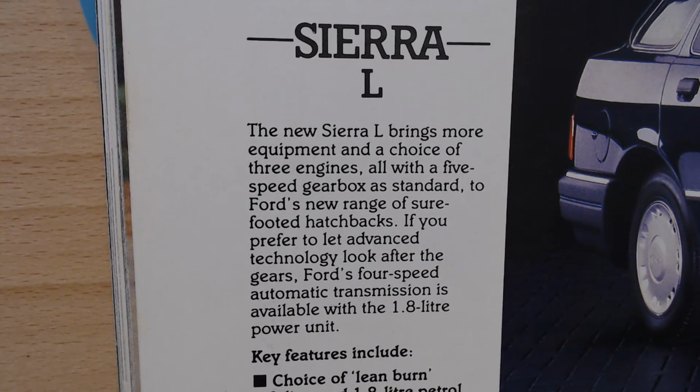The new Sierra L brings more equipment and a choice of 3 engines, all with a 5-speed gearbox as standard. To Ford's new range of sure-footed hatchbacks, if you prefer to let advanced technology look after the gears, Ford's 4-speed automatic transmission is available with the 1.8 litre power unit.